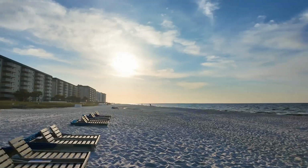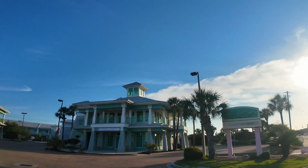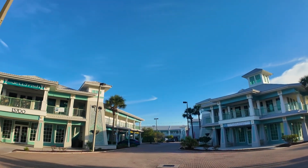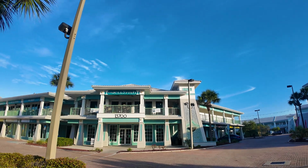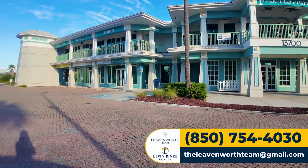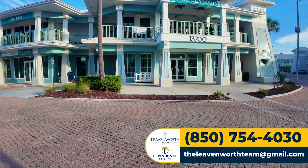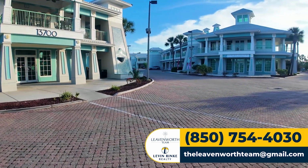So what is there to do in Perdido Key? I think I've mentioned it a ton. It's mostly beach, boating, water fun, but there are some cool places to go. So if you are in the heart of Perdido Key when you first get here, you will have the Villaggio shopping complex where you have the Jellyfish bar, and I love their sushi and their crab rangoons to die for. And you also see here some bike rentals, a little ice cream shop, little things here in this little shopping plaza, but not much.